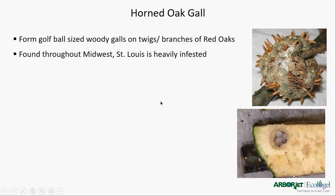Okay, so horned oak gall. This is a very interesting gall. By and large, most gall-forming insects are nuisance. They do not cause enough damage to really represent treatment as being necessary. However, this one, especially in certain areas of the country, the infestations are very, very heavy.